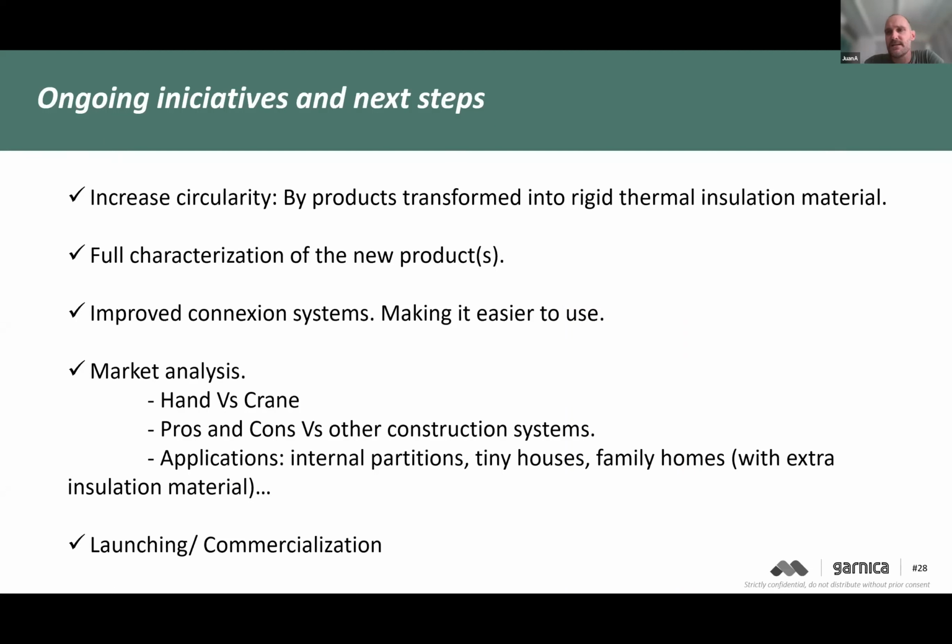So this is where we are today, the ongoing initiatives and next steps. Our goal is focused on increasing circularity, so transforming our byproducts into rigid thermal insulation material. We are studying the tannins of the bark of the pine to produce a natural foam. We are also transforming byproducts coming from our sanding lines, etc., to produce this kind of material, or even the bark of the poplar can be very interesting. We are also opening a project with that. So there is a lot of potential with our own byproducts.